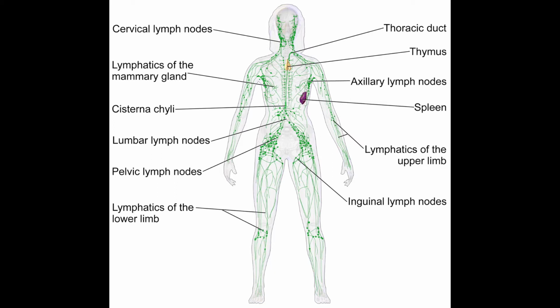Therefore, when we do some exercises, we will be doing some pumping, if you will, in that axillary region to help stimulate lymphatic flow in that arm, in lieu of the fact that we can't use that arm because we just had surgery.